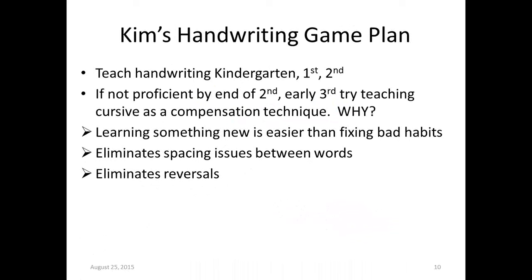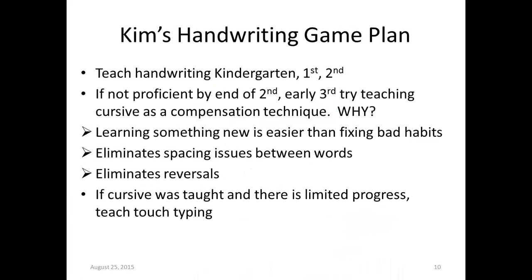The other nice thing about cursive is it does eliminate any spacing issues between words, because to make the next word, you have to pick up your pencil and move on. So it automatically adds a space between each word. And then also reversals. You really don't reverse letters with cursive. Other things are created, definitely. They may have an interesting formation of things that don't look like the letter it's supposed to be. But a lot of times, this is a good game plan for students.